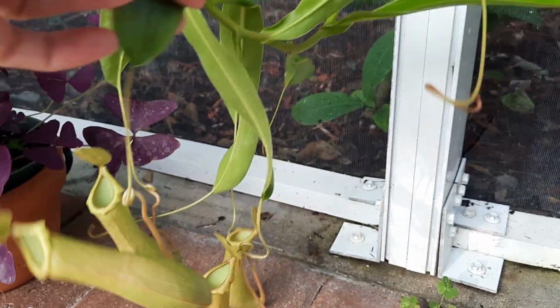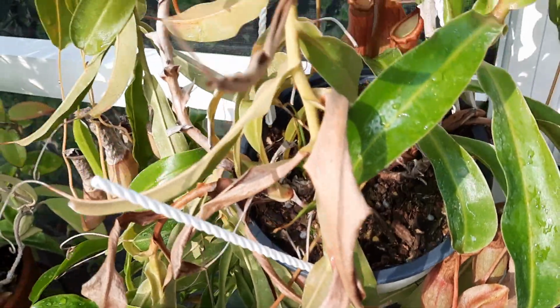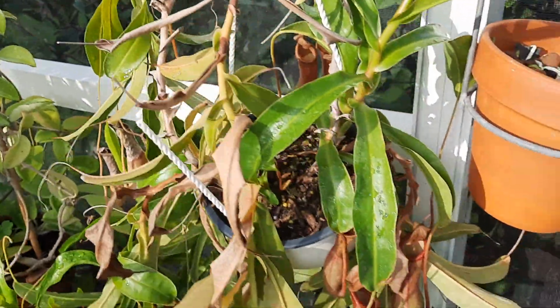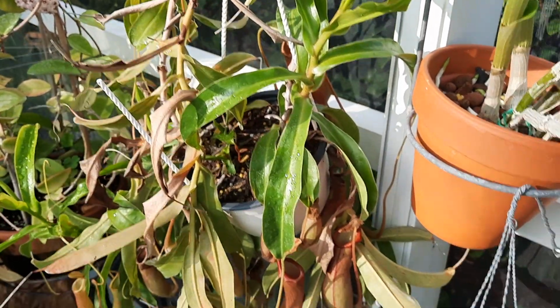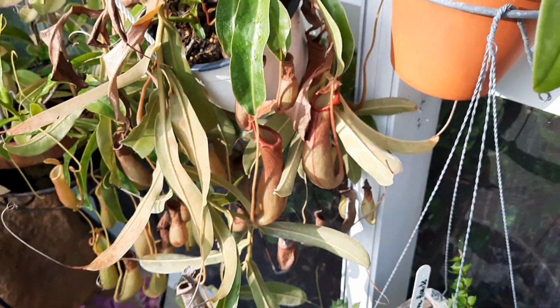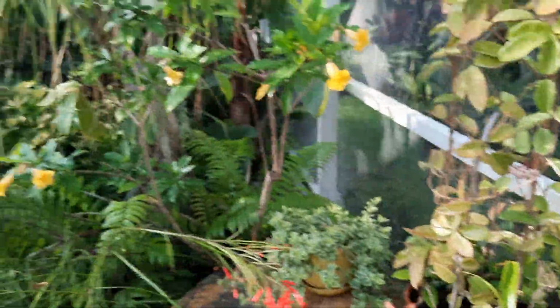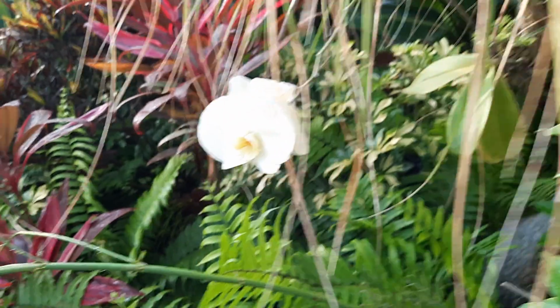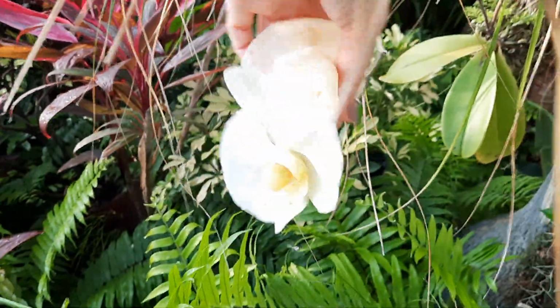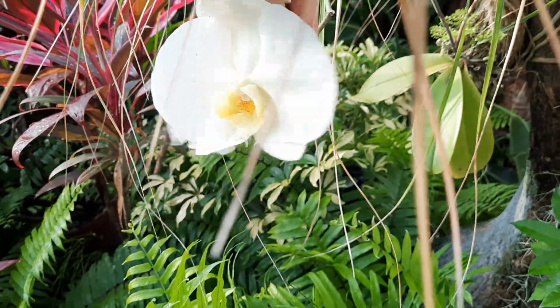and the pitcher plant, I think I need to repot it. The little basket is falling apart. It has a few new growths. Yeah, it's been in the same basket for a couple years. This little, this one blooming all the time, just two or three flowers, but she always blooms.